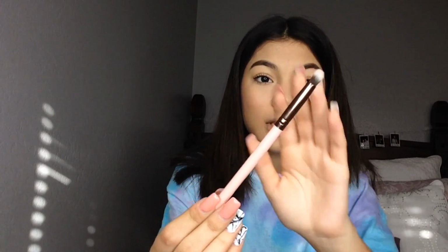Just a tip for any highlight, if you apply setting spray to the brush, it will come out 10 times brighter. Honestly, I do it all the time. So for my inner corner highlight, I didn't say this in the essentials, but you could usually use your pinky if you want. But if you want to be more precise, get a brush, any kind of brush. This is the brush I use, so I'm just going to spray this. I'll get into setting sprays later, but this is the e.l.f. one, so I'm going to just spray a little bit.